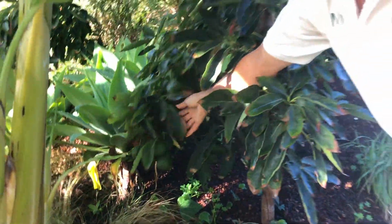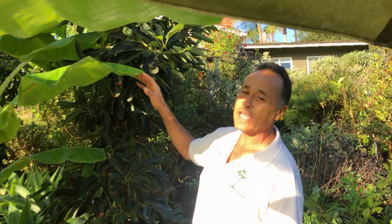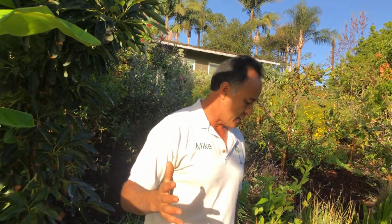The particular variety, if you're in the LA area, that you want to ask for is the Lamb Hass avocado, because it only gets to a maximum of about 12 feet. If it gets any bigger than that, you might have to climb the tree and break your neck. Don't want to do that.